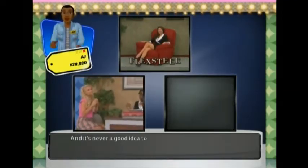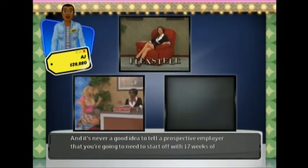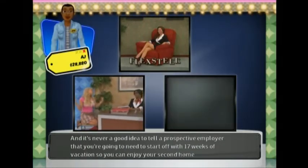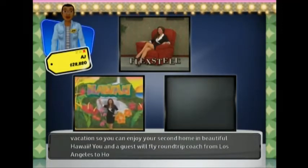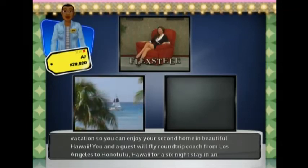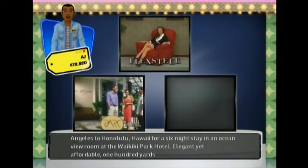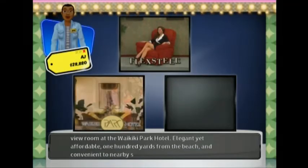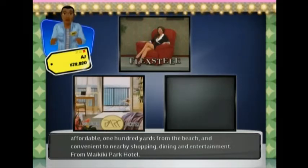And it's never a good idea to tell a prospective employer that you're going to need to start off with 17 weeks of vacation so you can enjoy your second home in beautiful Hawaii. You and a guest will fly a round-trip coach from Los Angeles to Honolulu, Hawaii for a six-night stay in an ocean view room at the Waikiki Park Hotel. Elegant yet affordable, 100 yards from the beach and convenient to nearby shopping, dining, and entertainment from Waikiki Park Hotel.